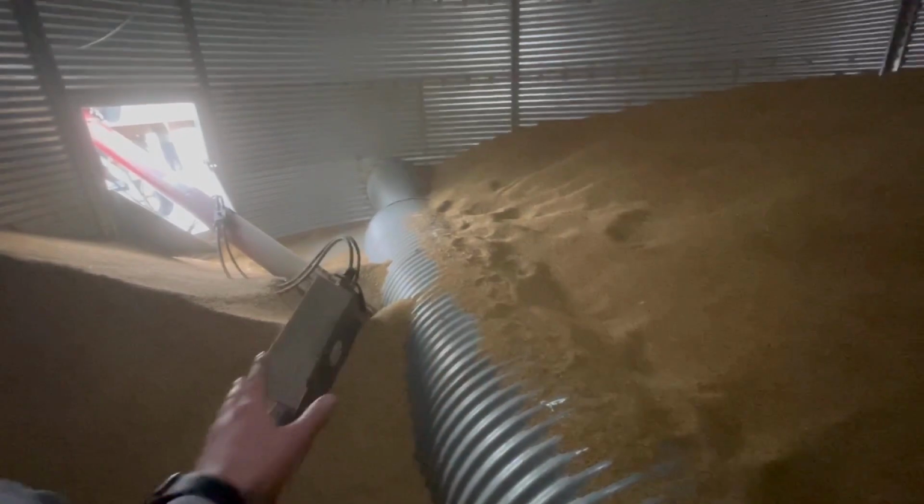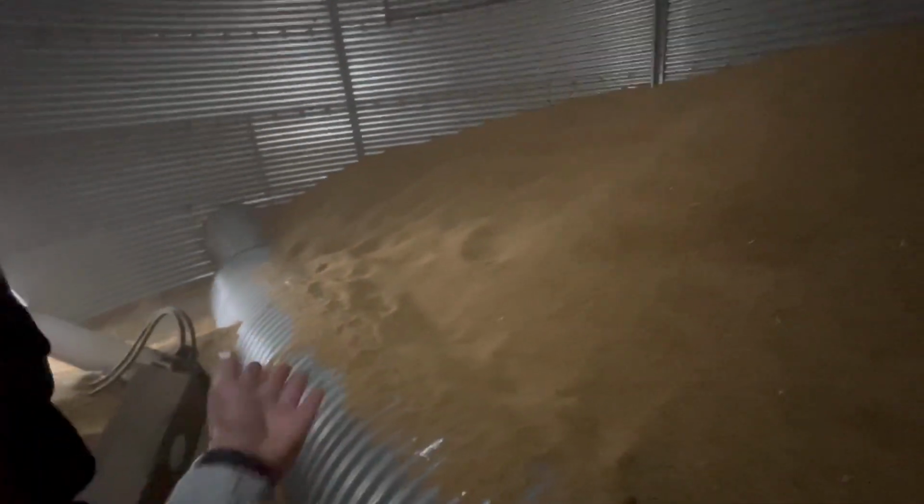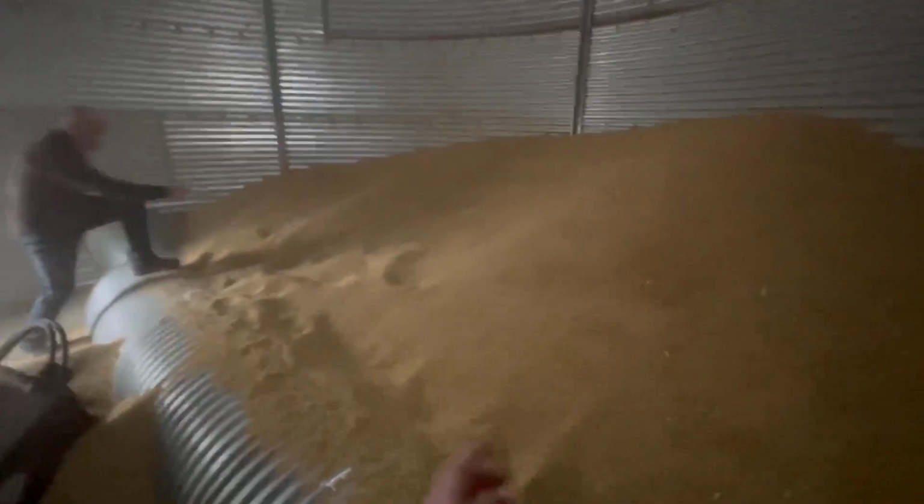So this side of the culvert, or the aeration, is way more full because when the bin sweep is coming, working on this side, the culvert's actually holding it up, and so it's not able to go all the way down. So now what we're gonna do is take out this culvert so that we're able to use the bin sweep to go all the way to the ground. That way we don't have to do as much shoveling.